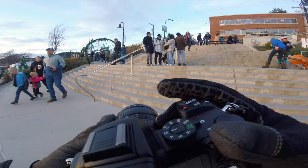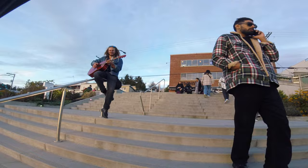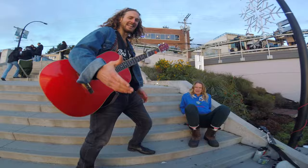Go f1.4, let's try and take a portrait of this guy. Mind if I grab a picture? Oh, you got a band here with my brother over there. Ah, great shots, man. Where are you guys from? Diego, nice to meet you. I'm from Uruguay. Uruguay? Yeah. Where's that? Uruguay. Oh, Uruguay.